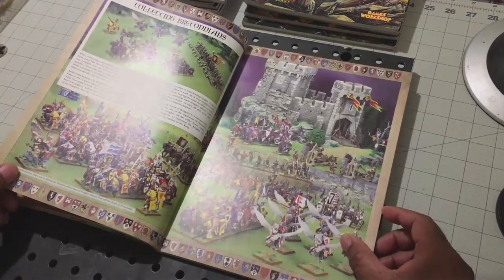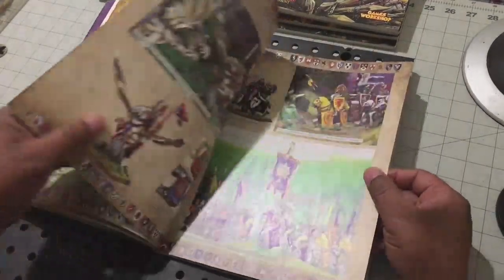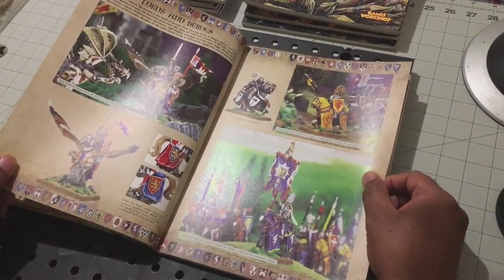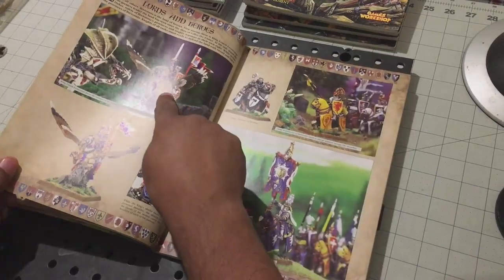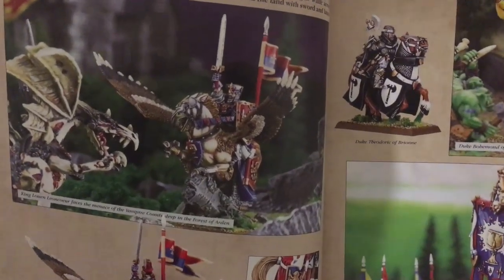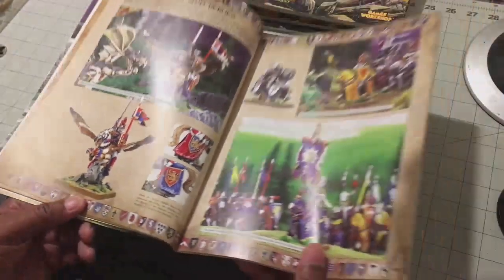And then look at this. Just look at this host, man. This Bretonnian war host. Oh, my goodness. Look at the color. This is King Louen Leoncoeur. He was always one of my favorites. I liked him much better than Charlemagne and them. This is one of your, I think these were like your Grail Knights or Pegasus Knights as they were called.